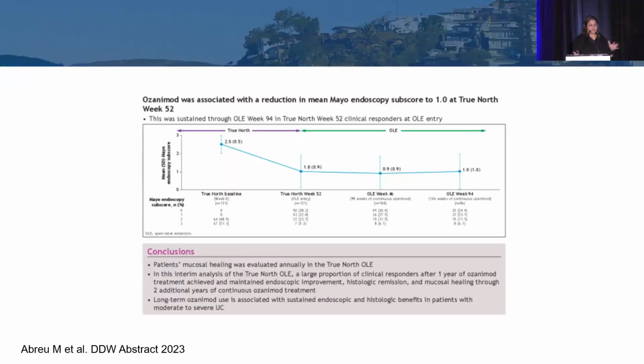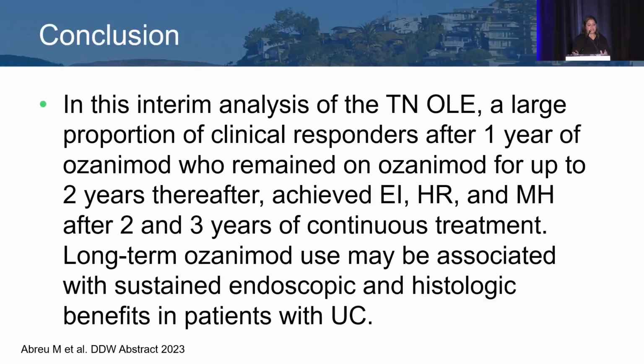It was associated with a reduction in mean Mayo endoscopy score of 1 at week 52, and this was sustained through week 94. So in this analysis, a large portion of clinical responders after 1 year who were randomized to ozanimod for up to 2 years thereafter still maintained response. So long-term ozanimod use may be associated with sustained endoscopic and histologic benefits in patients with UC. That's it. Thank you, guys.